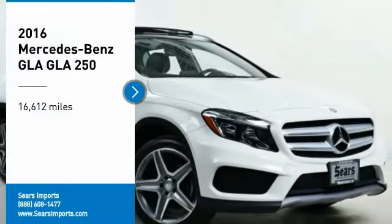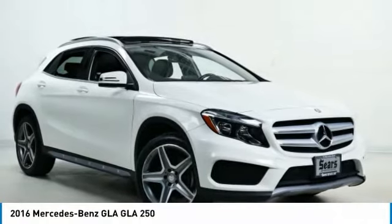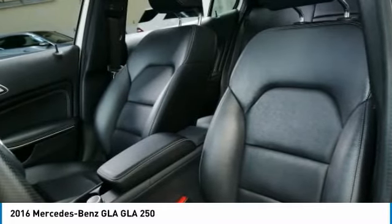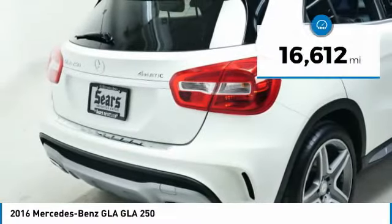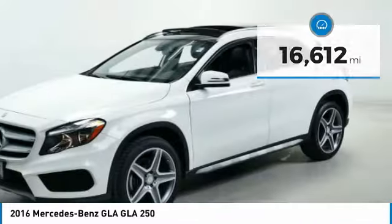Take a ride in the 2016 GLA. The Mercedes GLA class offers the versatility of a hatchback, but with the power of a sports car. The exterior styling is aggressive and resembles that of other Mercedes models. This vehicle has less than 20,000 miles. Here are some of this vehicle's great options.